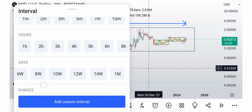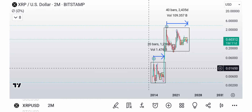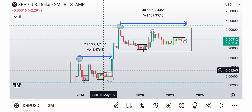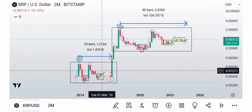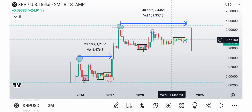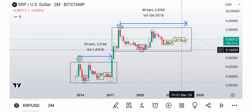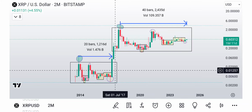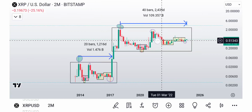And if we bump that up even to, for example, the 2-month chart, you can see that we're exactly 20 bars in this platform here, this base. And this one here, we're at 40 bars. So it's literally twice the amount of time. So we're coming at a big inflection point here, right? So if this structure is twice as big, and this happened in 20 bars, which is 20 months, or no, 40 months, right? So it took 40 months for this thing to break out. This one here took 80 months.